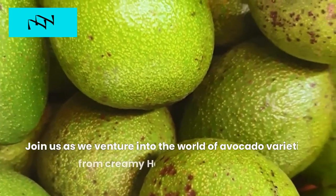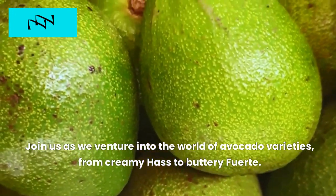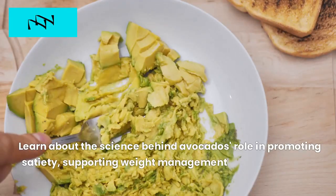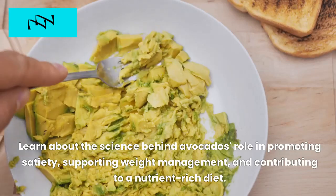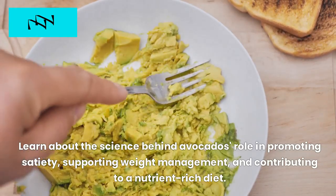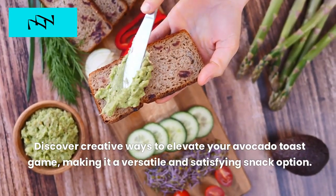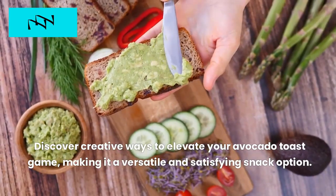Join us as we venture into the world of avocado varieties, from creamy Hass to buttery Fuerte. Learn about the science behind avocado's role in promoting satiety, supporting weight management, and contributing to a nutrient-rich diet. Discover creative ways to elevate your avocado toast game, making it a versatile and satisfying snack option.